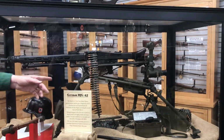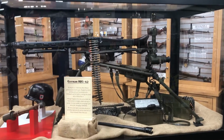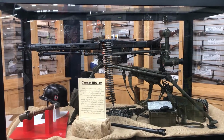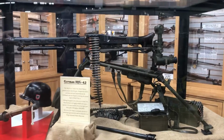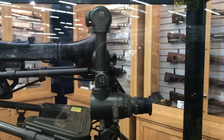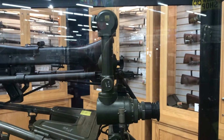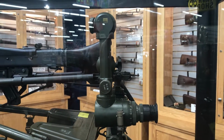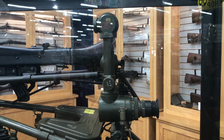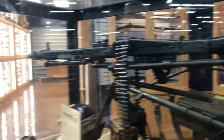That's a pretty elaborate stand it's sitting on too. It is. It's got the periscope scope, where the gun would be above the sandbags, and whoever was shooting it would be down below, looking through the scope. I've actually looked through it. It's a really, really clear scope. You think the scopes nowadays are really clear? That is just as good. The old German optics, absolutely.